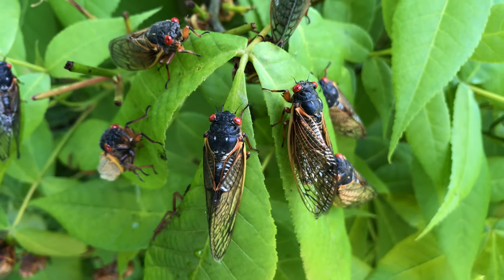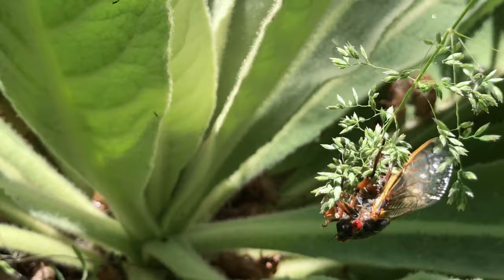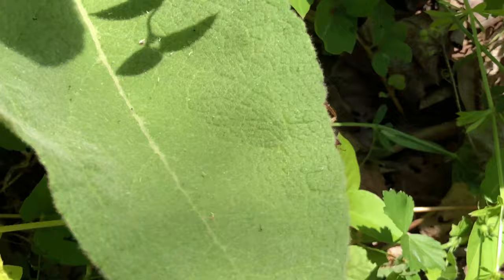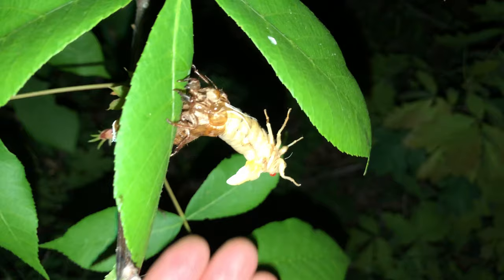If you live in Eastern North America, I'm sure you have seen these periodical cicadas around your house. But have you seen how they transform from nymphs to these beautiful cicadas? This transformation is called final molt, M-O-L-T. Final molt happens at nighttime.